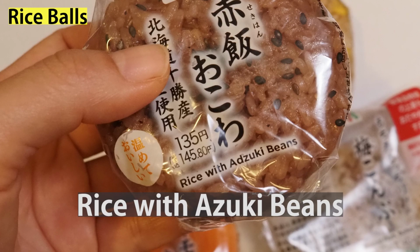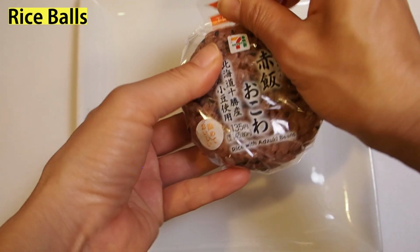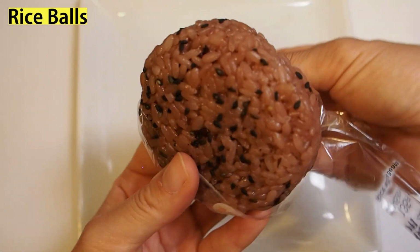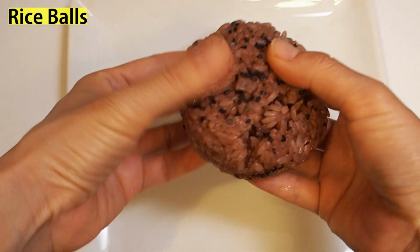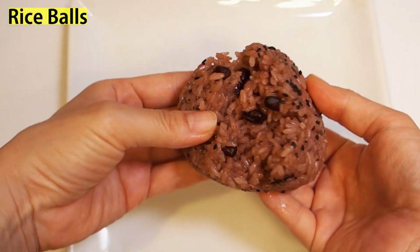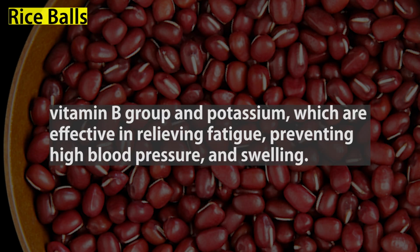Rice with azuki beans, or we call it sekihan, was eaten during celebration in Japan. When azuki beans and rice are cooked together, the color of the rice turns reddish. When I pick up this onigiri from konbini, it has nothing to do with celebration, but azuki beans contain vitamin B group and potassium, which are effective in relieving fatigue, preventing high blood pressure and swelling.